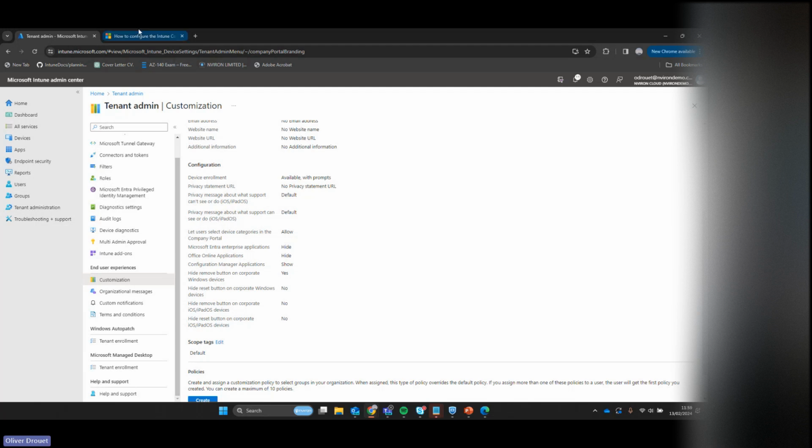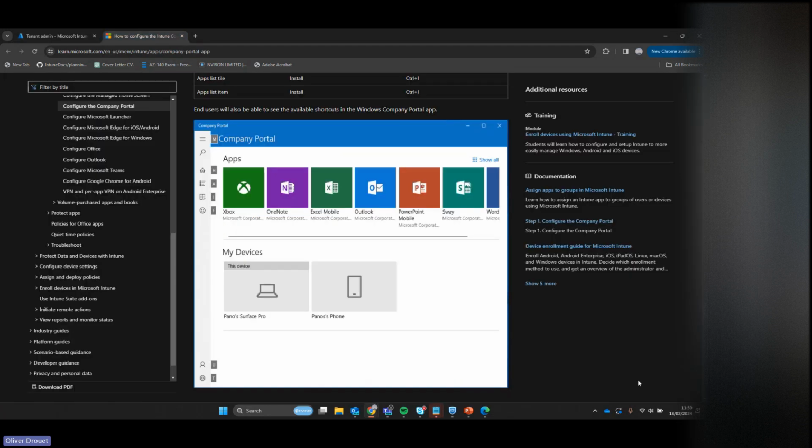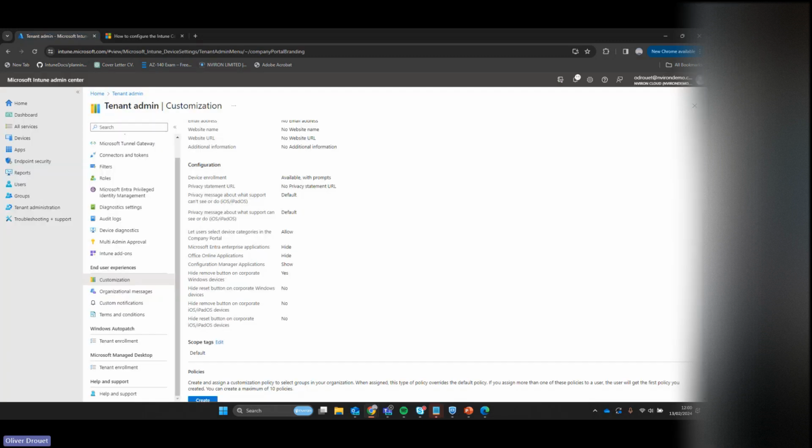Just going to quickly click over onto here, and what you can see is this is Company Portal. We don't have a custom one on the cloud demo tenant, as they can be quite the process to configure, but I thought I'd just show you a quick image so you can see what they look like for the future. As I said, it's a software repository. You usually keep most of your applications in there, and it provides users with info on their devices as well. Okay, so we'll go back to the tenant.